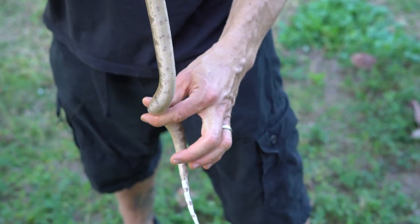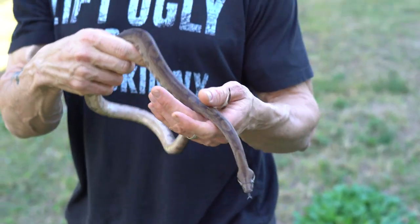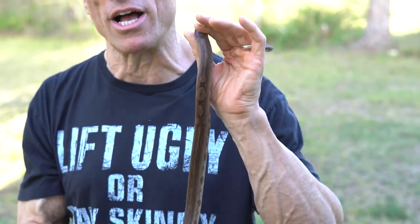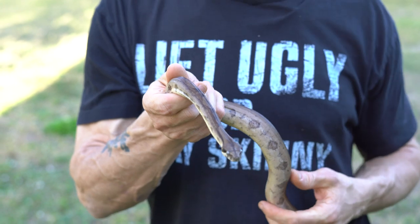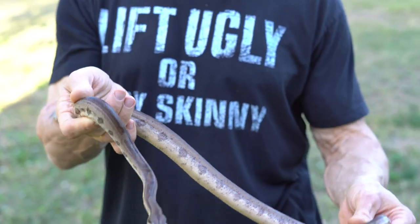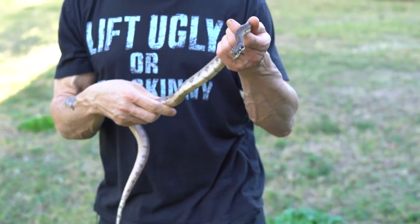Look at the size of this guy. Look how small he is. This is a breeder ready. This is how small these dwarf boas are. The males will stay nice and small. I give them literally a very small mouse, maybe every week or every other week, depending on how I feel. And it keeps them nice and lean like this. And this guy would love to breed right now, I guarantee it.